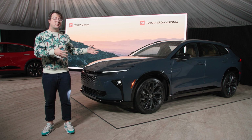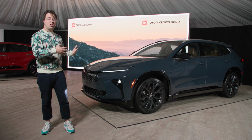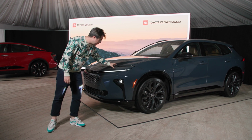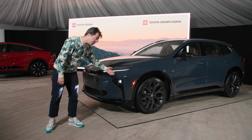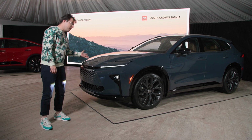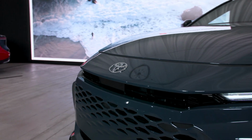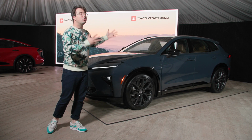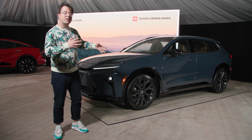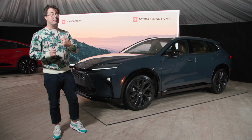So the Crown Signia does look a lot like the sedan, but with a few different touches that, from the front on anyway, really set it out on the road. So you've got these really thin headlights with the hammerhead design, and then the main headlights are down here, really subtle. You've got this cool body color grille that kind of just melts into the front end. And then of course you go into the side and it's really long. It looks long. It's actually slightly shorter than the sedan, but with that really extended window line, you get kind of a wagon vibe. And to that end, this thing's barely taller than the regular sedan.